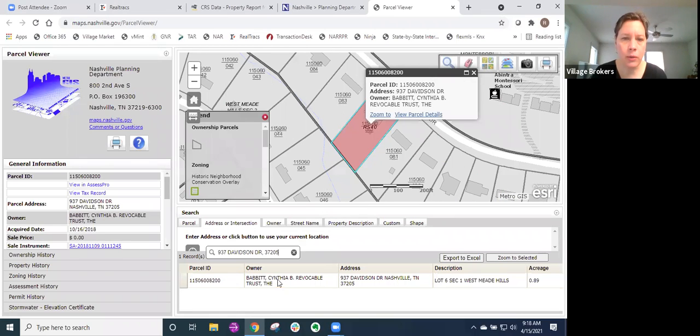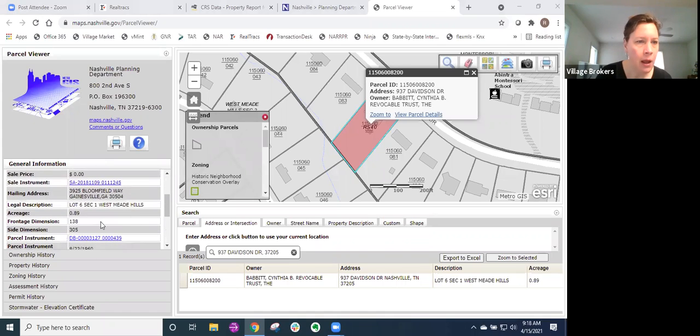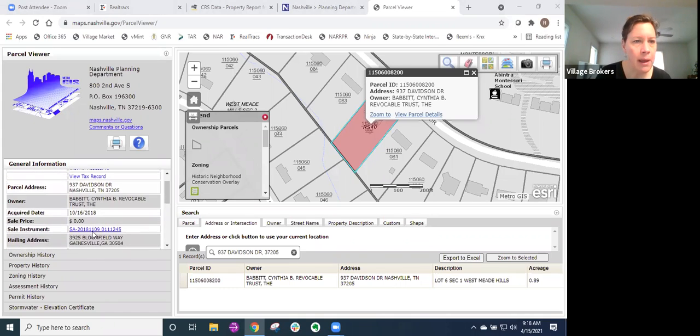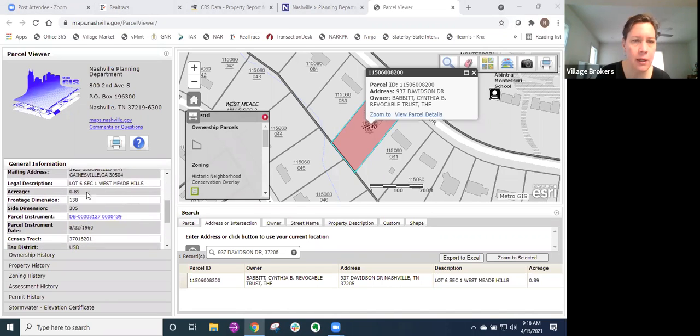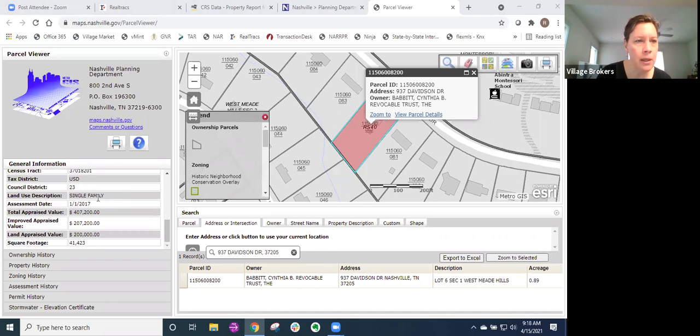All right, so now we've got all sorts of information. Again, this is all public record. So I'm going to look over here on the left side. First thing that I see pop up, zoning, historic neighborhood conservation overlay. Going to be tough to get a variance on that one. All right, you've got your acreage here. The mailing address for the trust, if you needed to contact for any reason. Council district, land use, single family, last assessed, total appraised, the tax appraisal. And then there's the square footage of the lot.